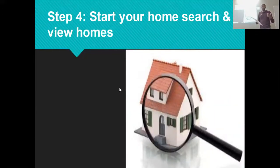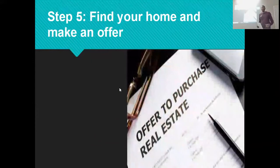Because after you get together with your agent, they find out exactly what you're looking for, then you're going to start your home search, and then you're going to get out there and view properties and move to the next step, step 5, which is finding your home and making an offer.